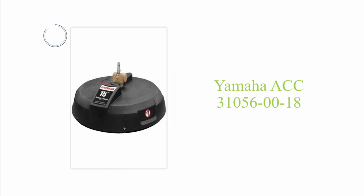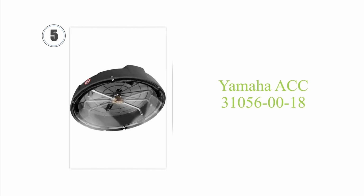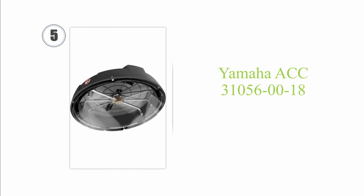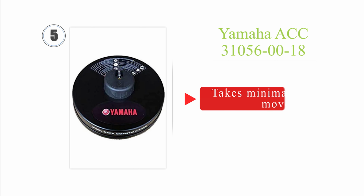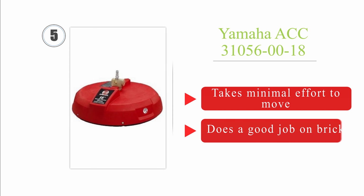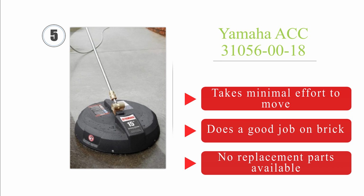Halfway up our list at number 5. The Yamaha ACC has a 15-inch diameter that makes it efficient for cleaning large spaces, but not so big that it can't get into tight areas. It connects to virtually any pressure washer and can clean an aggregate driveway without causing any loss of stones. It takes a minimal effort to move, and does a good job on brick. But no replacement parts available.